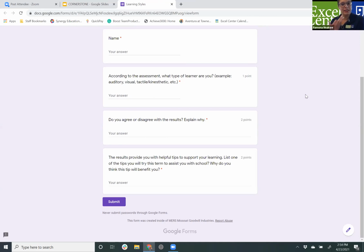And then the final question is talking about the results, providing them with the tips at the end. I ask them to list one of the tips that they will try this term to assist them with school, and why they think that would benefit them. Because I really like how at the end, it gives them those resources that are individualized to how they scored. After this lesson, we go a bit deeper and students gain knowledge on note taking, studying, and organization, but I use differentiated instruction there because it's based on their learning style. And of course, those skills fall under the fifth competency.